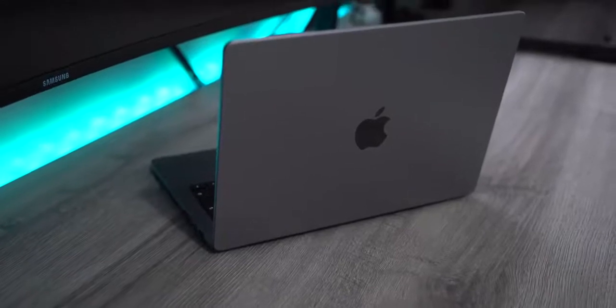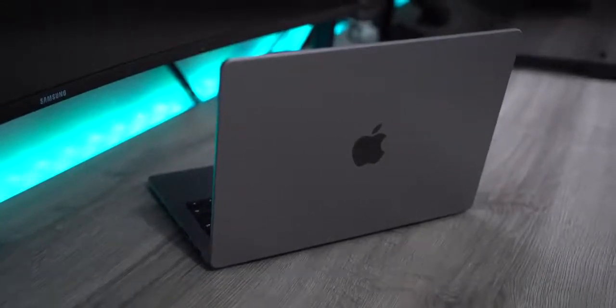Maybe there are more things I don't like, but I only have this MacBook for 5 days. So if I find some other things I don't like, I will name them in my other video.